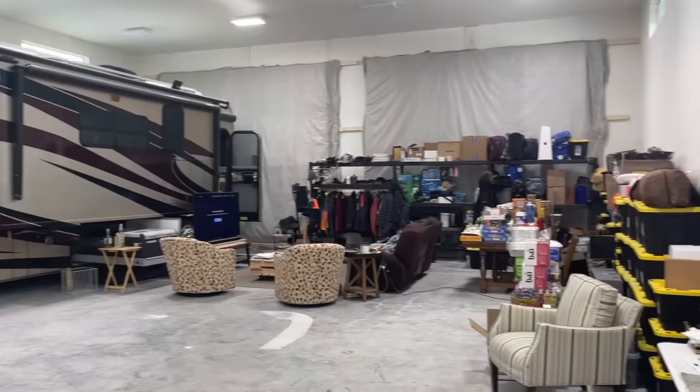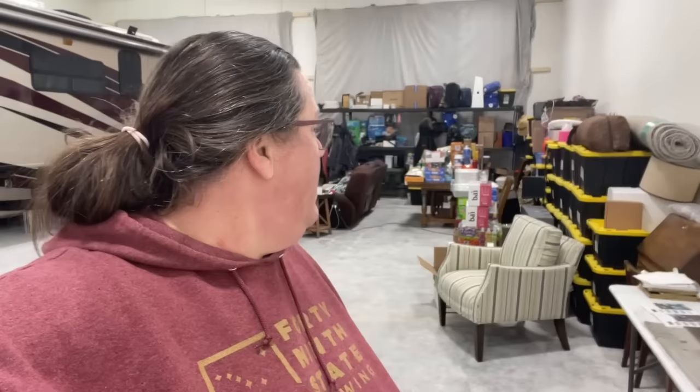Welcome to our shop house. As you can see, we have literally moved in. Last weekend, we got everything out of our big enclosed trailer and brought in all of our totes. We've got about 60 totes that we offloaded. We really haven't dug into them just because it's normal houseware stuff, but they're inside the shop.